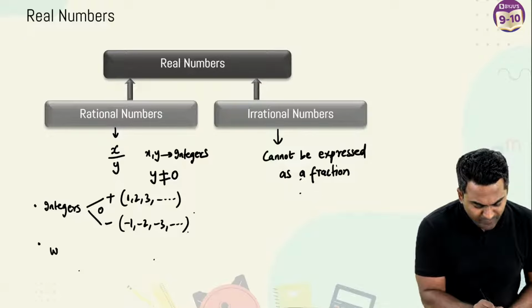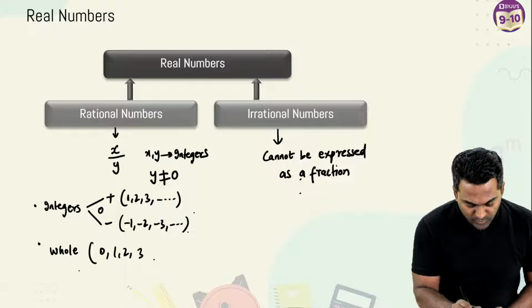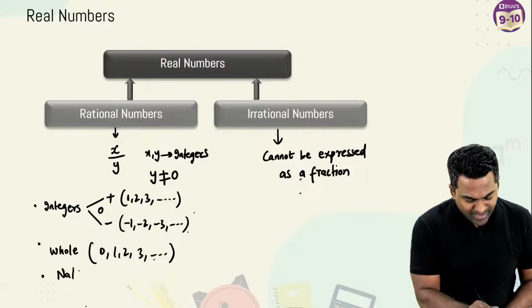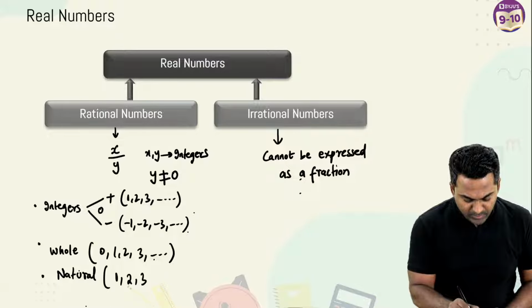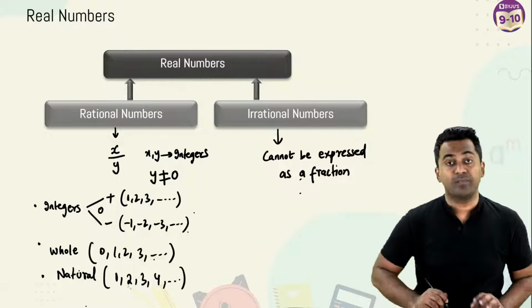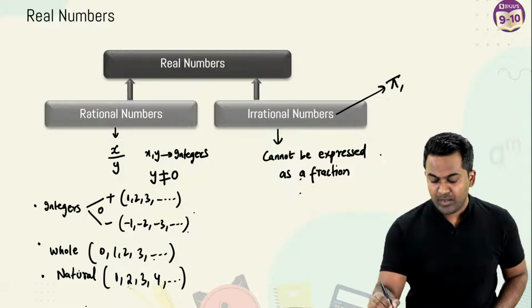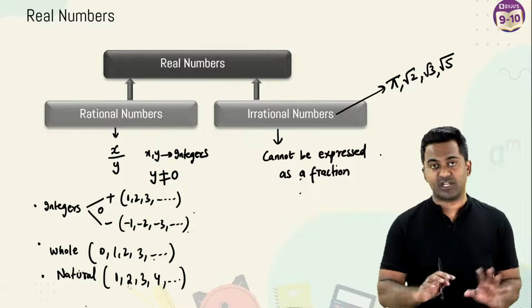Under integers, you have whole numbers. What are whole numbers? 0, 1, 2, 3, and again, they go on and on. And lastly, under whole numbers, you have natural numbers. So natural numbers are going to be counting numbers, 1, 2, 3, 4, on and on, right? And some examples of irrational numbers that I could give you is pi. Root 2 is an irrational number. Root 3 is an irrational number. Root 5 is an irrational number.